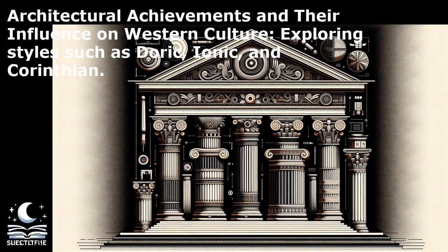In the realm of Doric architecture, the Parthenon in Athens stands as a timeless symbol of classical beauty and precision. This iconic temple, dedicated to the goddess Athena, features 46 Doric columns surrounding its perimeter, each standing at over 10 meters tall. The sheer magnitude and scale of the Parthenon exemplify the mastery of Doric design and engineering.